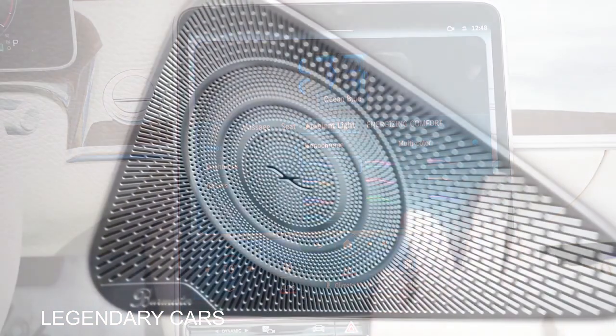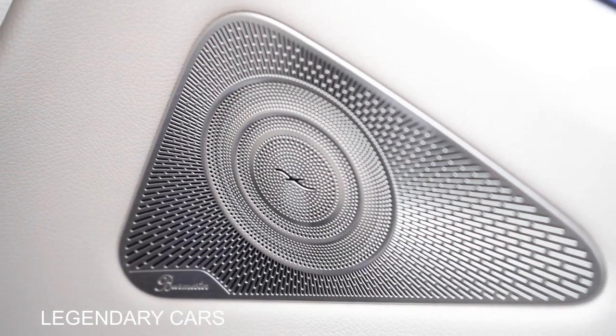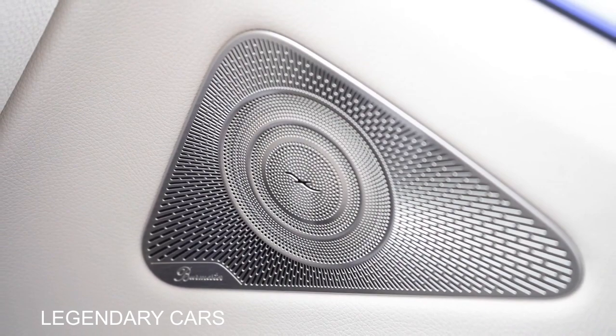So having said that, I do believe you guys know what we have to do next. Let's go ahead and turn on the radio, see what we got playing today, and let's test out the clarity of this one.